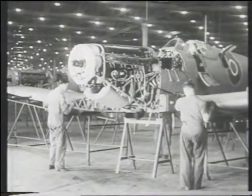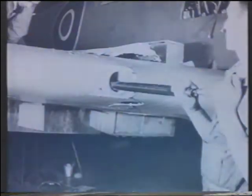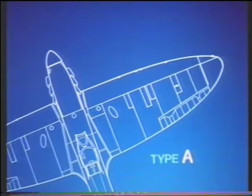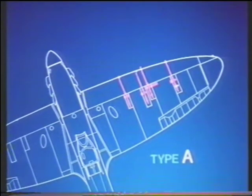At the end of the line, the armament is fitted. Until 1941, almost every Spitfire had been armed with four .303 Browning machine guns in each wing. This arrangement of the 8 guns became known as the A-wing. Removable flush-fitting panels in the upper surfaces gave access to the breeches, and the 300-round boxes of ammunition for each gun were fitted from below.